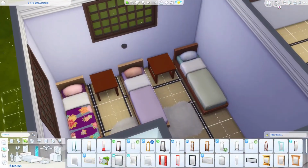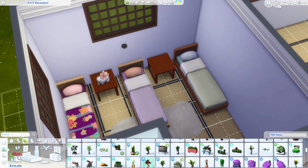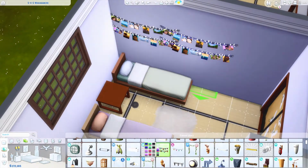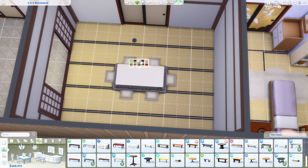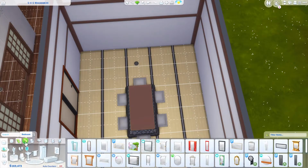I would be grateful to have a lot of your feedback and help with making these more accurate, because I am just following along with images that I see on the internet. I am definitely not a full-time interior decorator in Japan, so I'm trying to be as respectful as possible. But this is the main living space for all of your Sims.